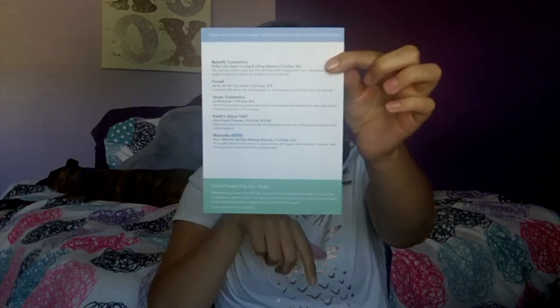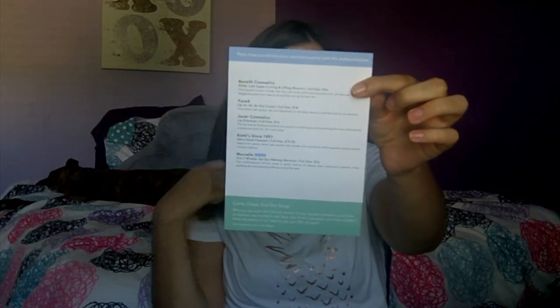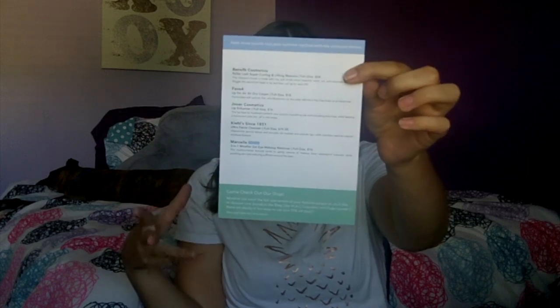And let's just open this up because I'm super excited to see what's in it. Okay, here we go. Why are there two cards? Okay, so this is what the card looks like, and on the back you get all your products, and it tells you all the products you get, how much they are full size, just information about them, which I love because some subscriptions don't always give you those little information cards. So the card just says sundresses and flip-flops that pop a color on the lips and cheek.